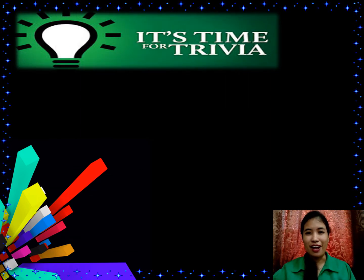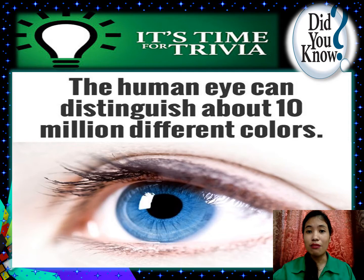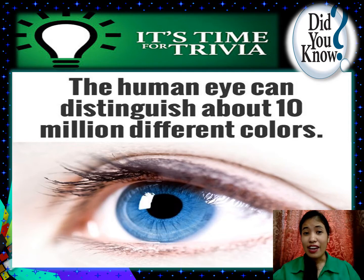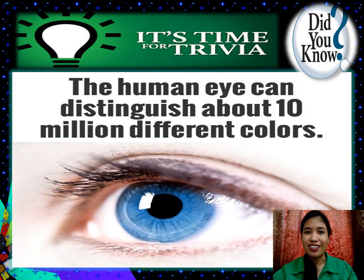To start with, let's have our trivia. Did you know that the human eye can distinguish 10 million different colors? Yes, the eyes can do that. That is because of the parts inside our eyes.